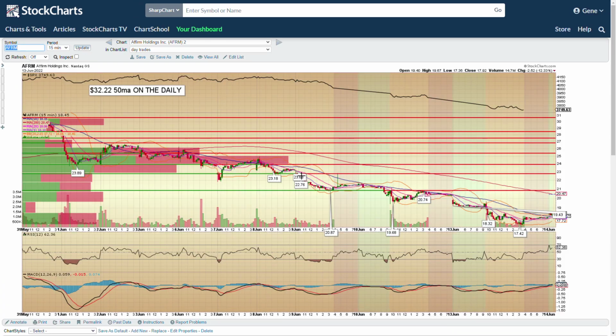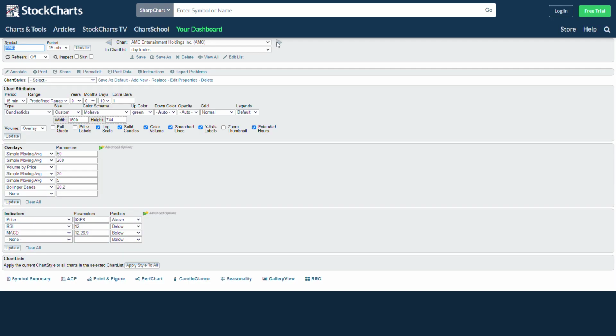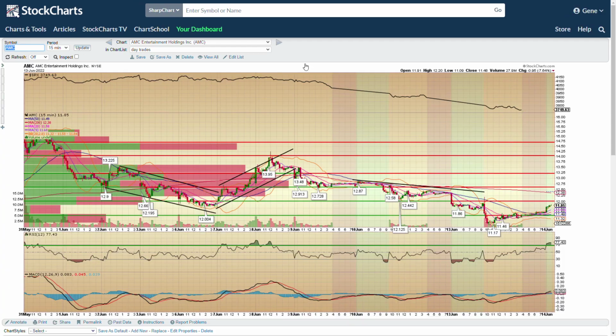This is Affirm's 15-minute chart. You can see you can draw a trend line right on this, and that'll give you an idea of where we may be after hours yesterday, it looks like. But you can draw a trend line on that right there to give you some ideas at open. There's quite a few charts that you can draw trend lines on.